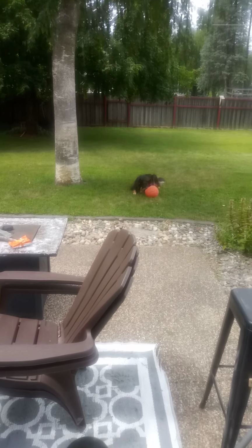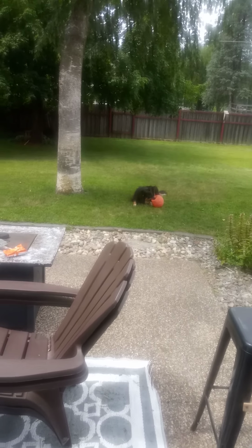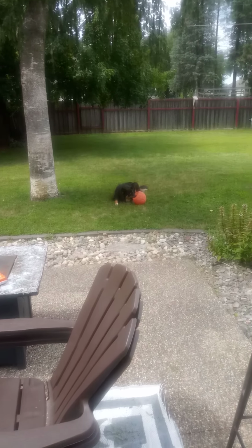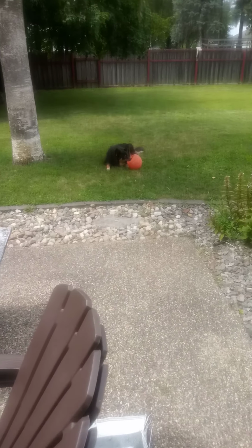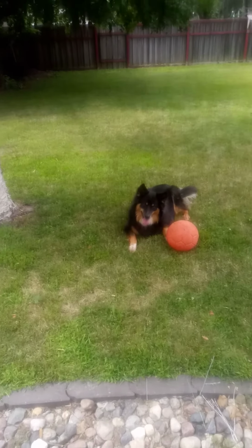Well, goodness gracious, we're out here today in the backyard. Going to spend some time doing a couple things. First of all, we got our visitor today. How about that? We got a little guy. He just decided to come over, spend an hour or two running around and playing in the backyard.